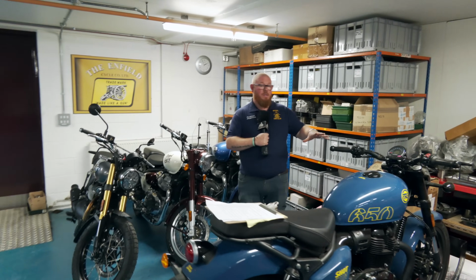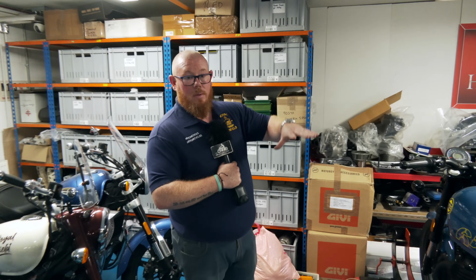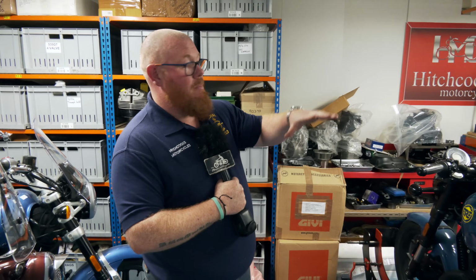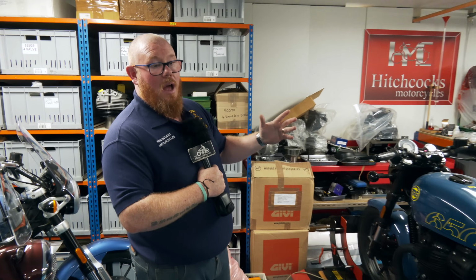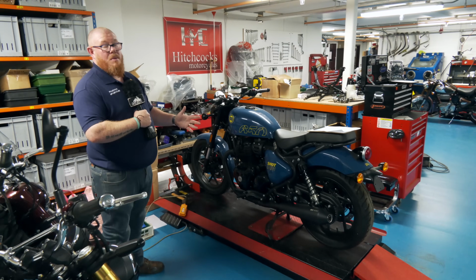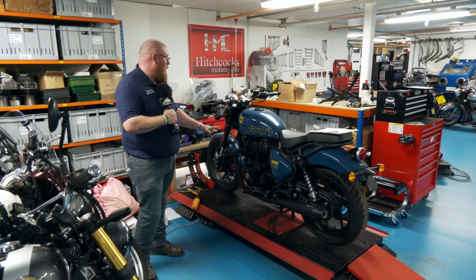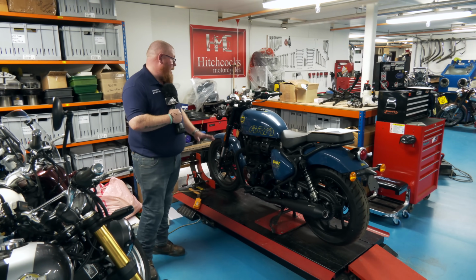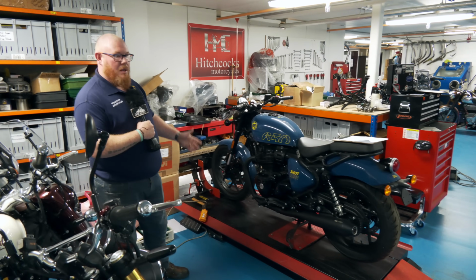Okay, so back in the workshop. As we mentioned earlier, we like to keep one of every current model in. It means that we can develop our accessories and our performance parts, and we've also got one on as a reference point. If we get a particular customer with a particular issue that we're not familiar with, we can come out and have a look, strip bits off, add bits on to try and figure out what the issue is and give them a solution.